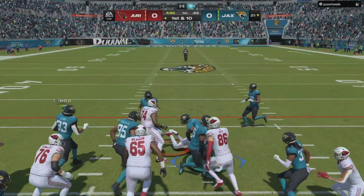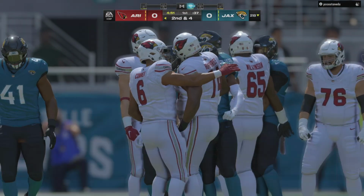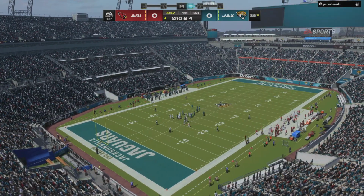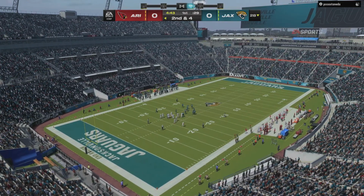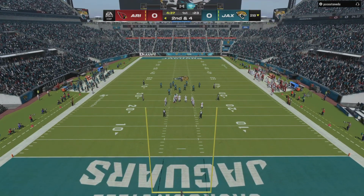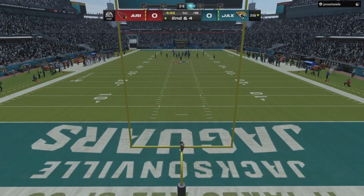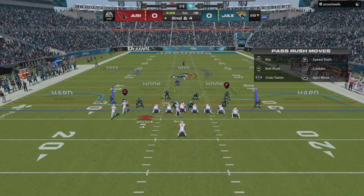First carry for James Conner. And he'll be brought down here at the 28. The game's first play produces 6 yards. Brings up second down. A quick burst there, and he nicely bit off a pretty decent gain. Ball on the 28-yard line. Here's a second down and 4.